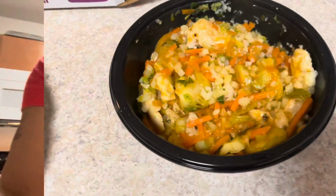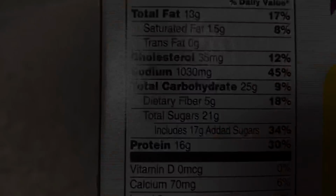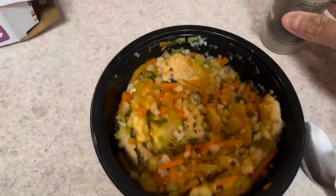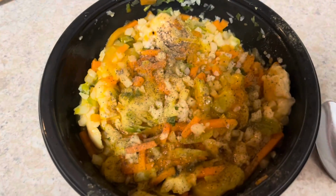So it's done, and I've had this before. It is really good. I forgot to mention that it has 5 grams of fiber. So here's the box. I'm gonna add a little pepper in, just a little bit. All right, so I'm ready to get in the tub.